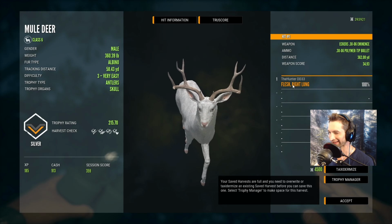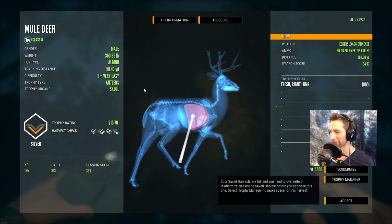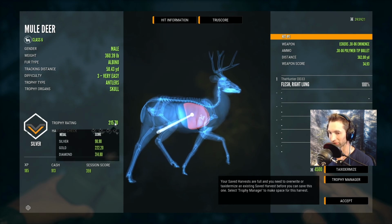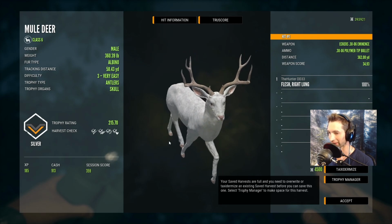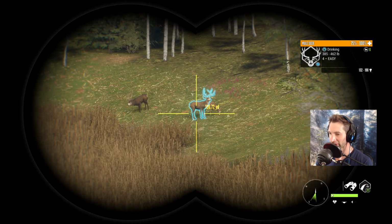And I guess the first shot missed. What the heck? I thought we had it on him pretty good, but we might have went right over the top of the spine. But the second shot on the run at 362, we made a nice right lung. But at 215, that's almost a gold albino and a really cool rack. I like that a lot. I am very happy with that buck. That's one of the biggest bucks that I've seen in a while.